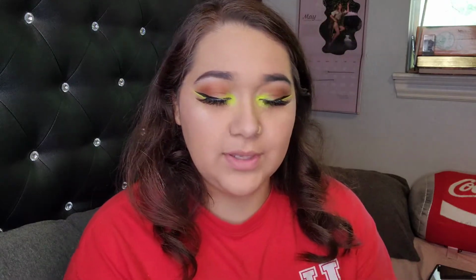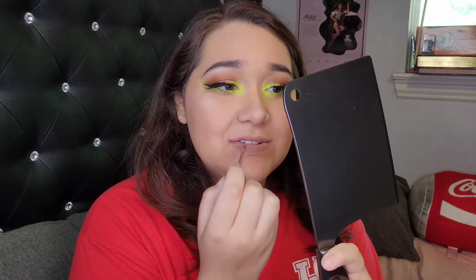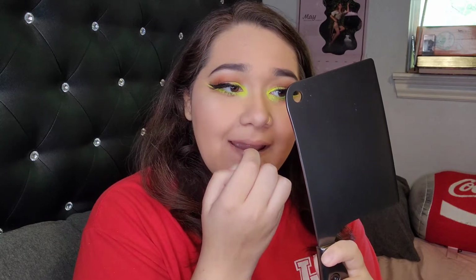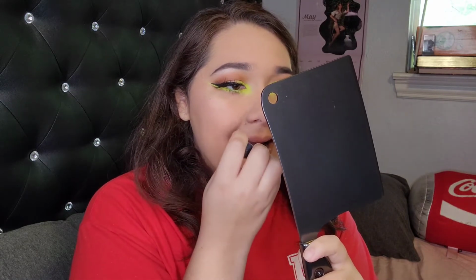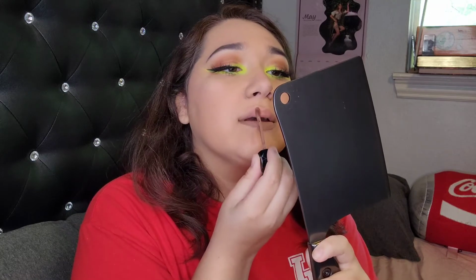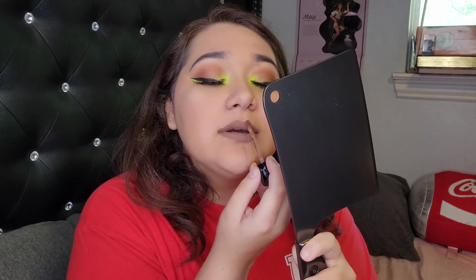I'm going to go in first with Daddy, which is Jeffree Star Cosmetics. It was the Manny MUA collection, which tells you how old this is, because it's not in the store anymore for reasons. And I'm going to use this again. It's so old and chunky. Just a nice brown nude against that bright yellow.